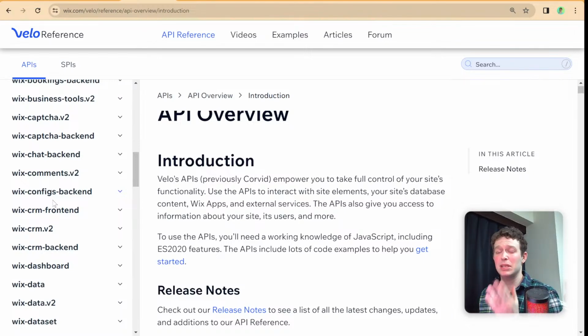I may be wrong. If somebody here has done that before, feel free to write in the comments, but I don't see it in the documentation, and I don't have personal experience doing that kind of customization. Okay, so I'm going to go to the next question, which is Suman.